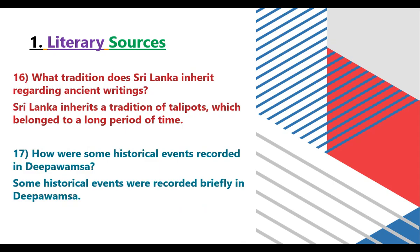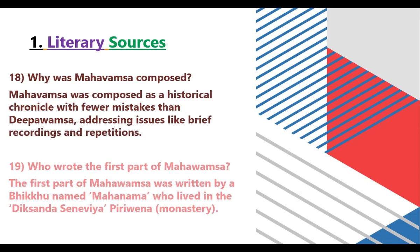What tradition does Sri Lanka inherit regarding the ancient writings? Sri Lanka inherits a tradition of Ola leaf manuscripts, which belong to a long period of time. How were some historical events recorded in Deepavamsa? Some historical events were recorded briefly in Deepavamsa. Why was Mahavamsa composed? Mahavamsa was composed as a historical chronicle with fewer mistakes than Deepavamsa, addressing issues like brief recordings and repetitions. Who wrote the first part of Mahavamsa?